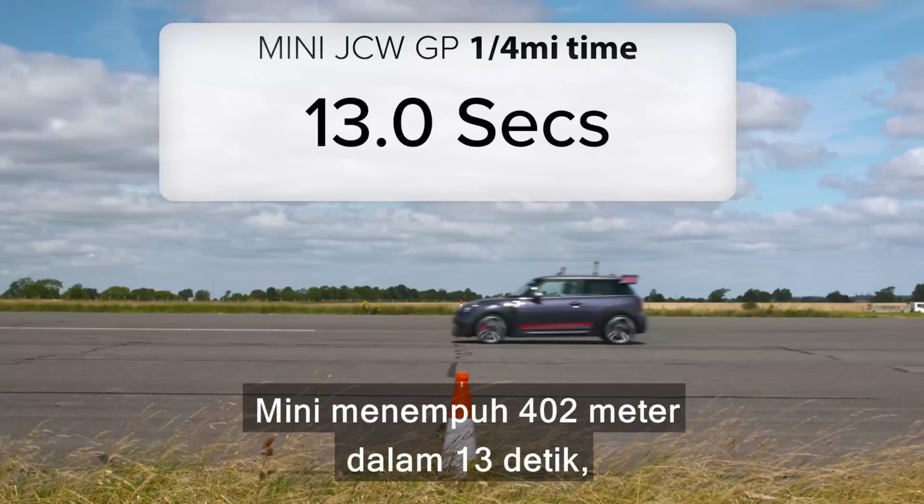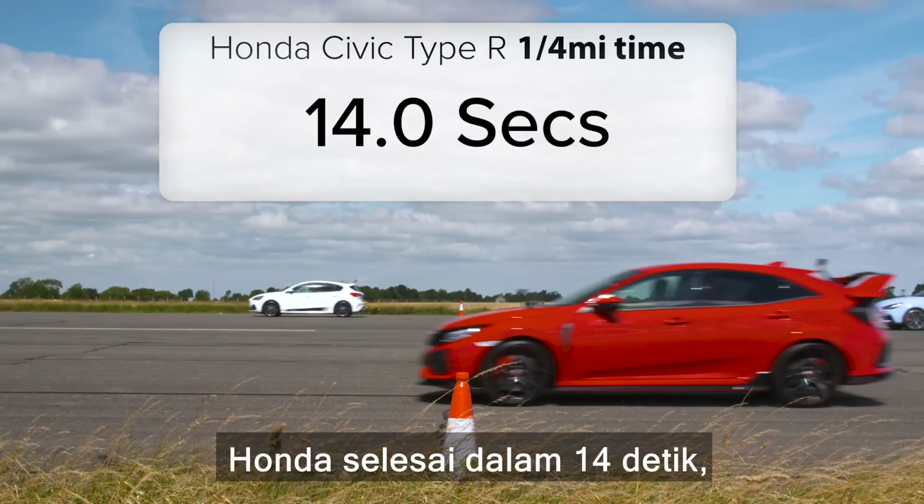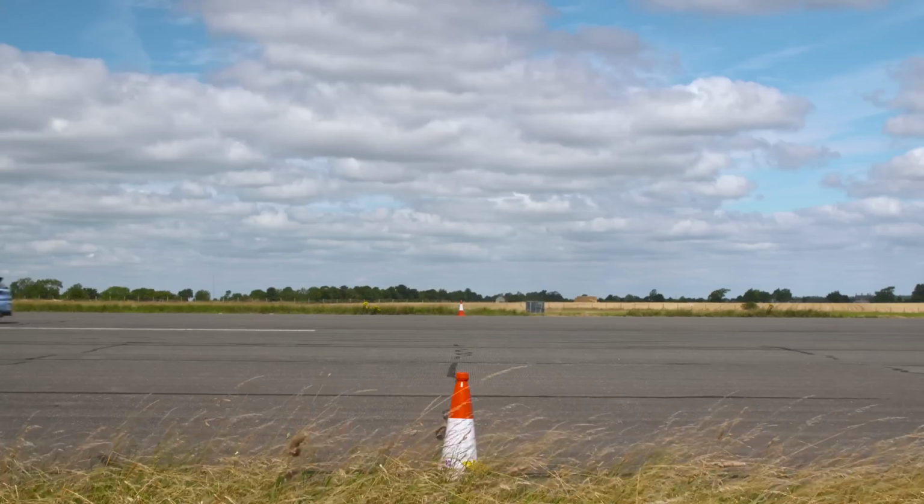Well, the Mini completed the standing quarter mile in 13 seconds. The Mountune Ford took 13.9 seconds, the Honda finished in 14 seconds, and the Hyundai came last with a quarter mile time of 14.3 seconds.